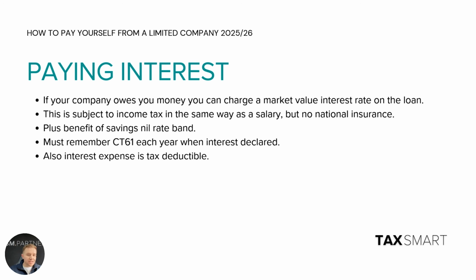And this is subject to income tax in the same way as a salary, but there's no national insurance. And of course, you've got the savings nil rate band and your personal savings allowance. Do remember to do a CT61 each year, though. And on this, you've got to declare the amount of interest that's been paid, and you've got to also deduct 20% income tax. The company pays that over to HMRC, and then you get a credit for it on your self assessment. And of course, all of the interest expense that the company incurs is fully tax deductible, saving corporation tax inside the company too.